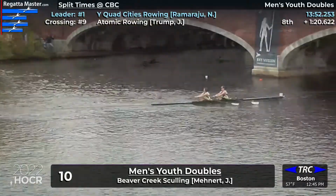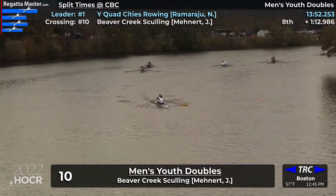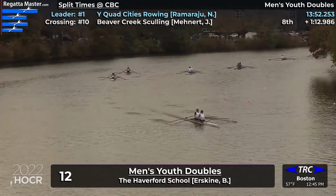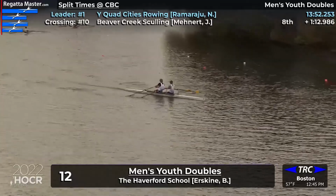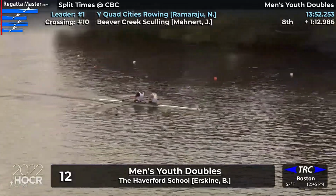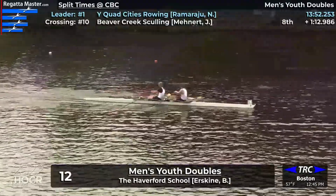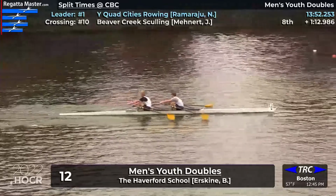Bow 12 coming up now. That's the Haverford School. Ryan Brewington and Ben Erskine. They're enjoying clean water. Making the best of it. Yeah, picking up the stroke rating too. 3 crews close together at the front.